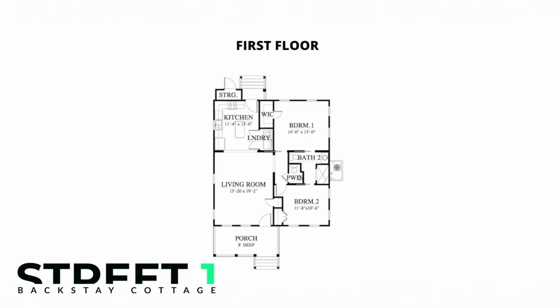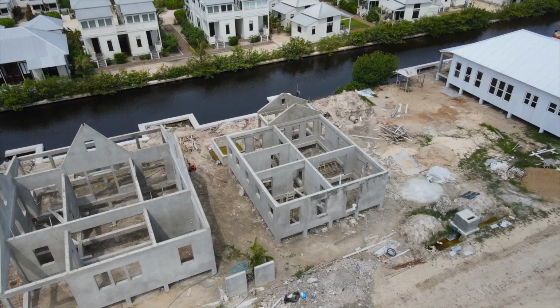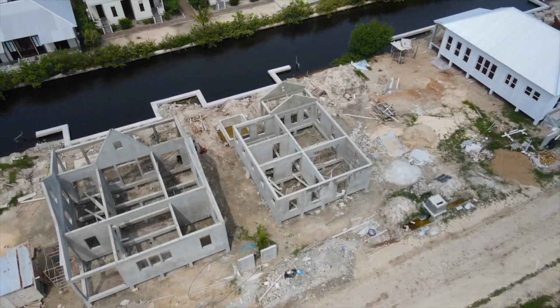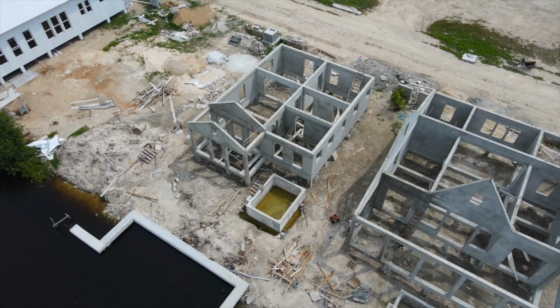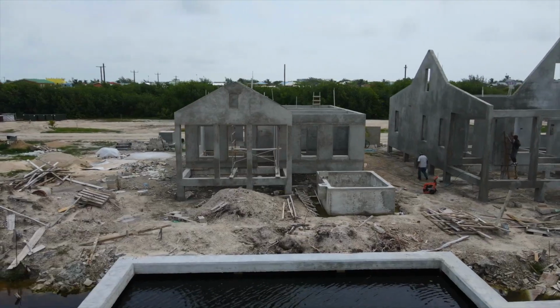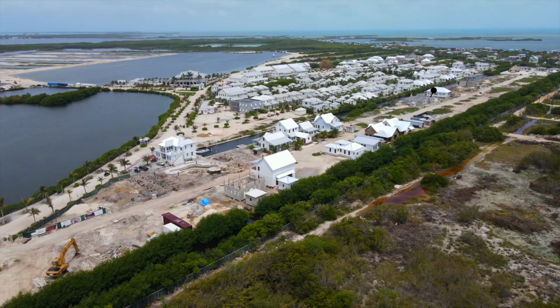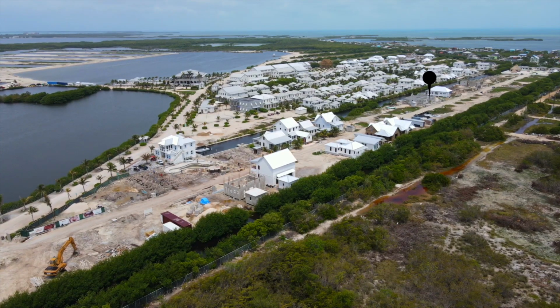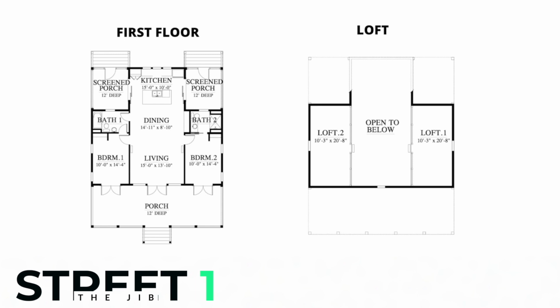Next up, we have the Backstay Cottage, which is a 2-bed, 2-bath with a dipping pool. This is one of the smaller floor plans that's available, and it's fairly straightforward. There's not a lot of complexities to this plan. So if you are looking for a more economical plan, the Backstay might be one you want to consider. And it also gives you the ability to have more space on your lot. If you want to do guest casitas, if you want to have a larger pool, if you want to have a better space outdoor to chill. I know a lot of people love being able to go outside.